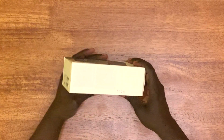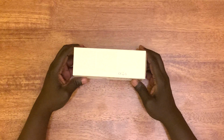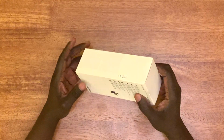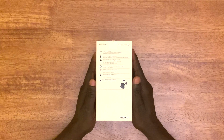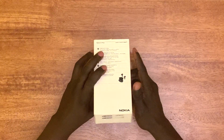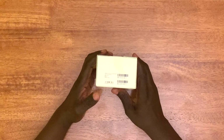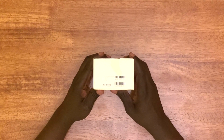The right side of the box has manufacturing information on the device written in multiple languages. The back of the box has highlighted technical specifications that users will be interested in before unboxing the device. The bottom of the box has security tags that are useful in the event that the phone is stolen or lost.